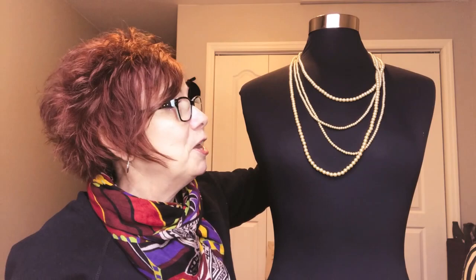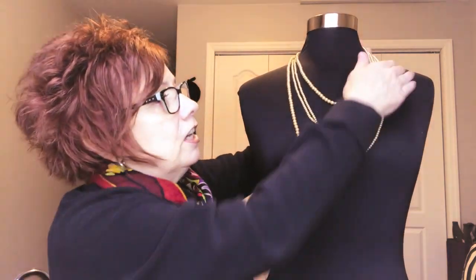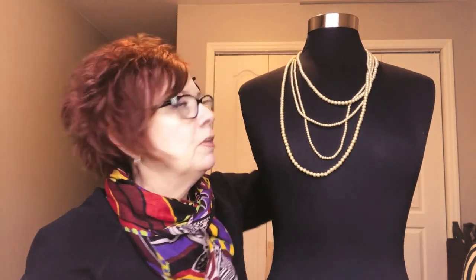I've worn it several times, quite a lot actually, since I've gotten it, because you wouldn't think with that color that it would go with a lot of things, but it actually does. You can wear it with black, brown, turquoise, pink. It looks fabulous with anything. The last one that I'm going to show you is another vintage pearl.